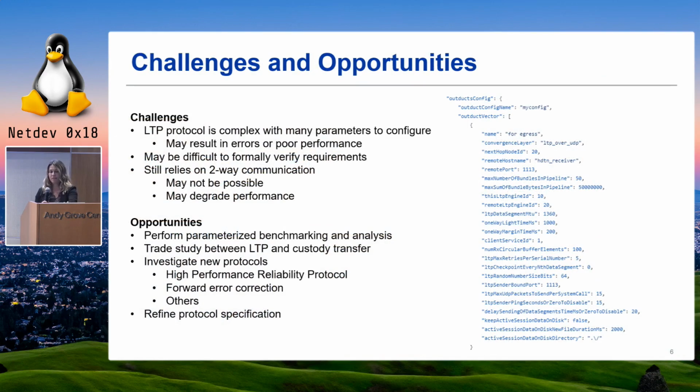This picture is the configuration file that we use to configure LTP. You can see it has a lot of parameters, so this is prone to error. A lot of people have difficulty understanding what these parameters mean. And when they're not tuned properly, they can actually have very poor performance. So there's really some room to improve it.